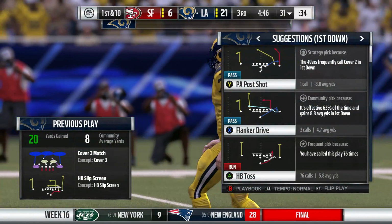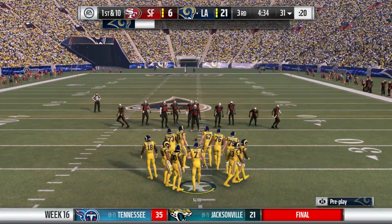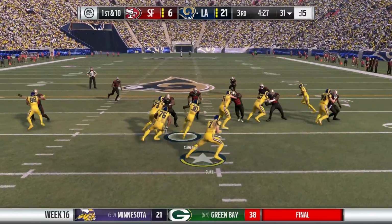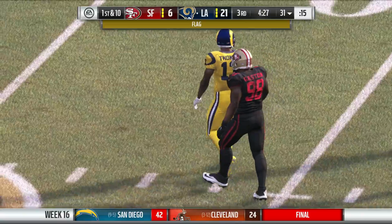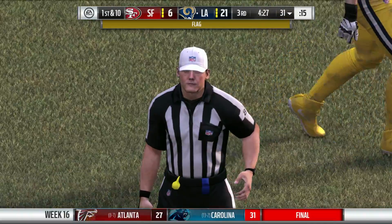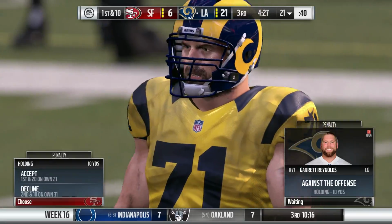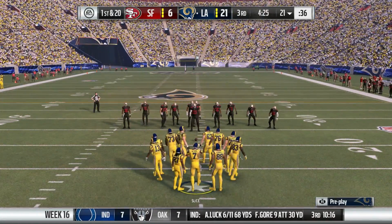That was a beautifully executed screen pass. Let the rushers get upfield. The blocking forms in front. Lofted it to the runner. And now, not only does he have open space in front of him, he's got an escort as well, and they pick up big yardage. Here comes carry number 10 for Gurley. Holding, offense. Still first down. And the penalty now makes it 1st and 20.